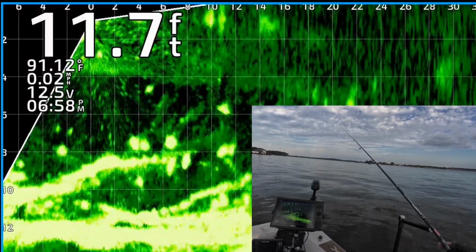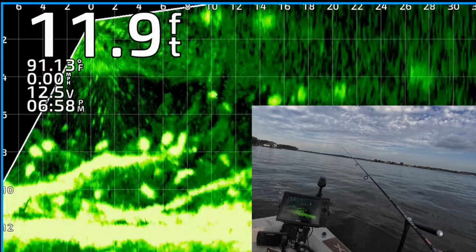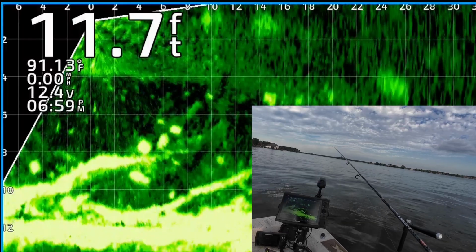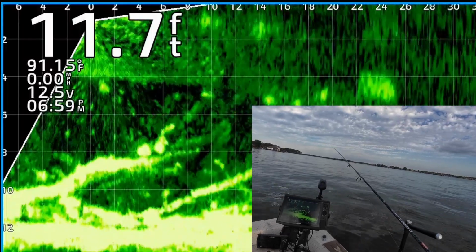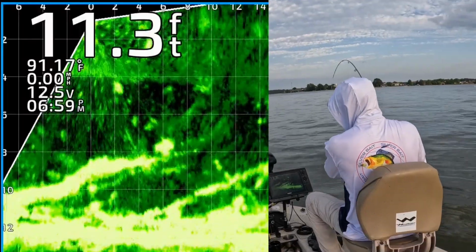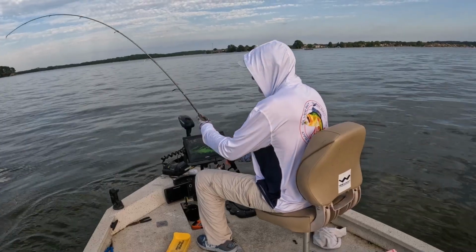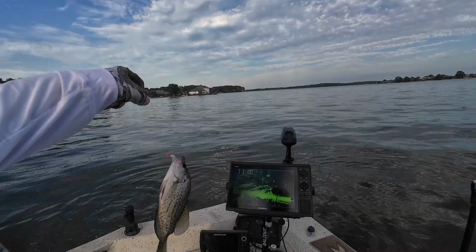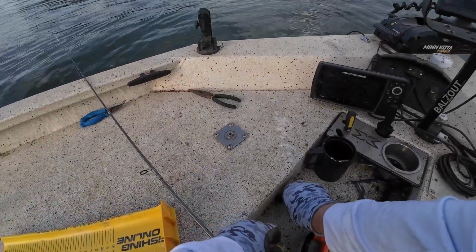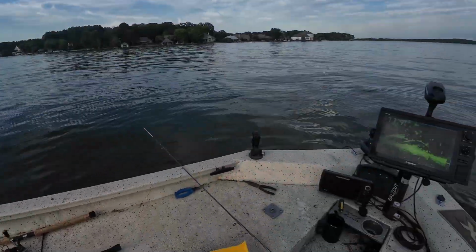Okay, there's my jig and weight dropping down. There's a couple nice looking crappie on that branch. They look like they're pretty good size. There's my jig and weight. See if one of these dudes is gonna bite it. I'm gonna twitch it, kind of dance it around. There we go. Long. No black. Let him go.